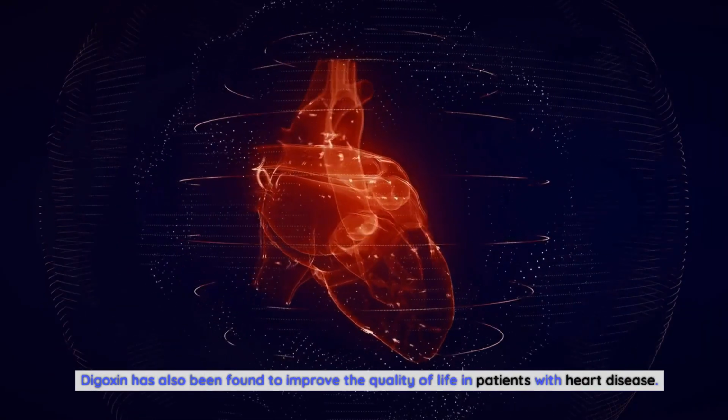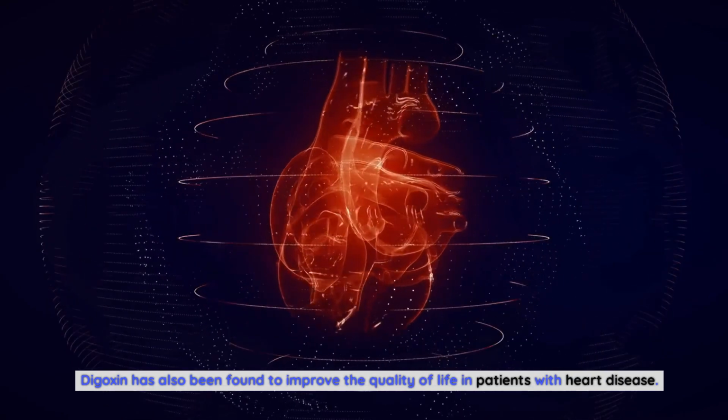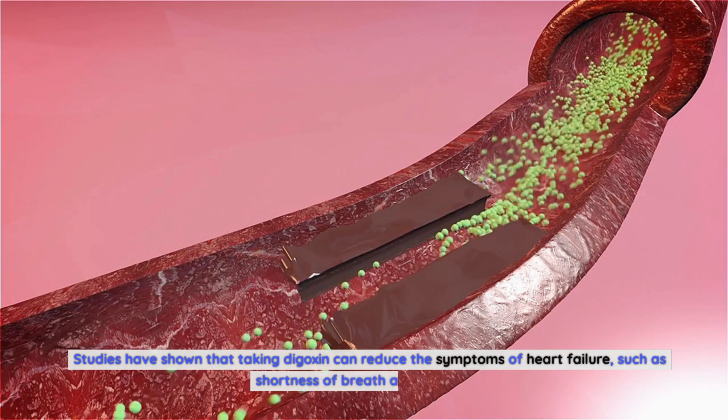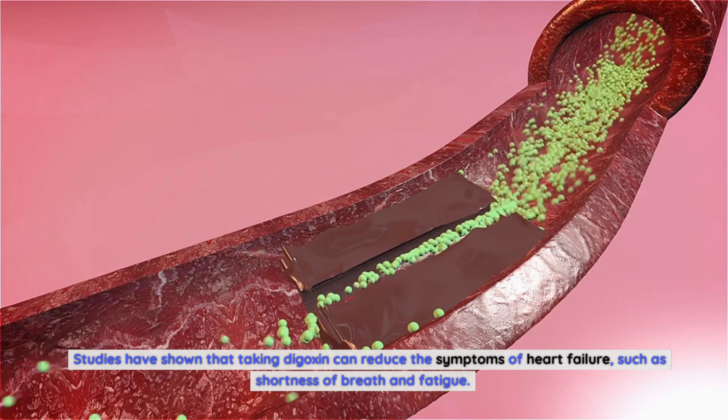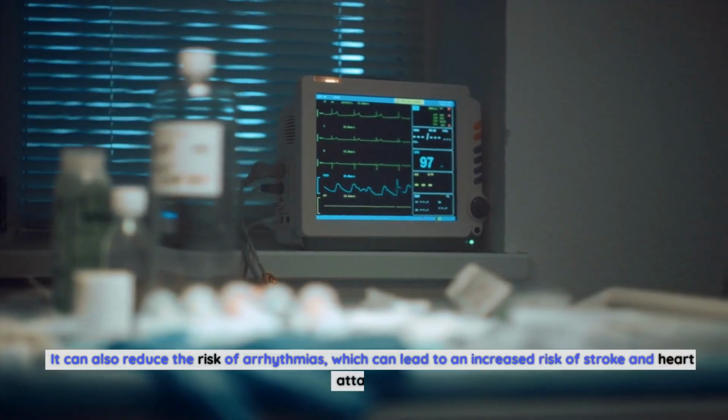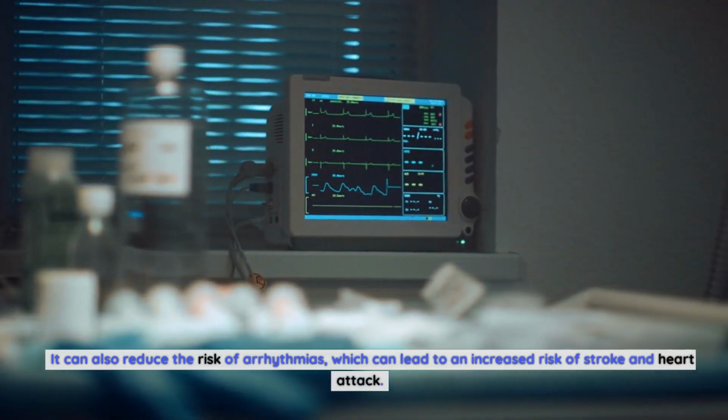Digoxin has also been found to improve the quality of life in patients with heart disease. Studies have shown that taking digoxin can reduce the symptoms of heart failure, such as shortness of breath and fatigue. It can also reduce the risk of arrhythmias, which can lead to an increased risk of stroke and heart attack.